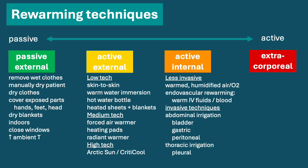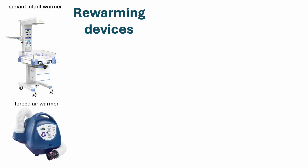And then the extracorporeal stuff, and I'll show you guys some cool pictures now. So where I work, we've got easy access to a forced air warmer, the Bair Hugger, although we only have one. We do have one in our department. Remember, they do come with their own specialized blankets that prevent the patient from burning. And then a radiant infant warmer. This is obviously more common in the pediatric environment, but some of your EDs also might have it.